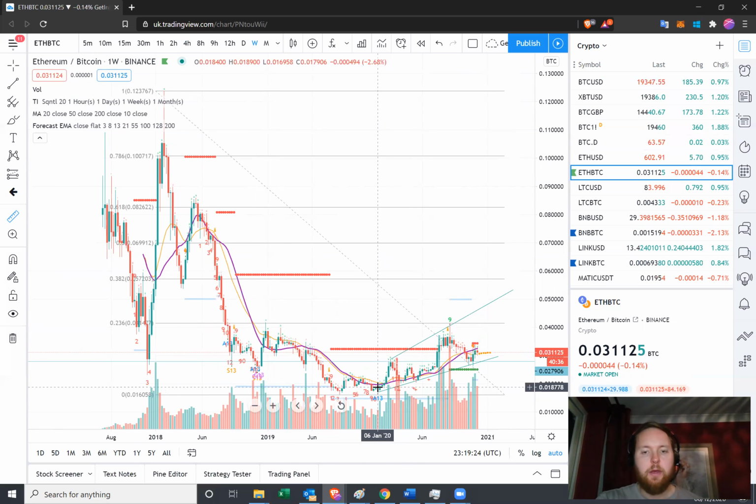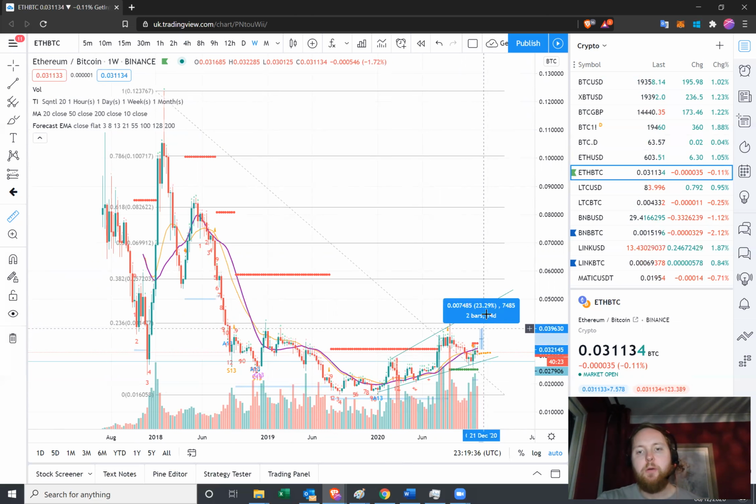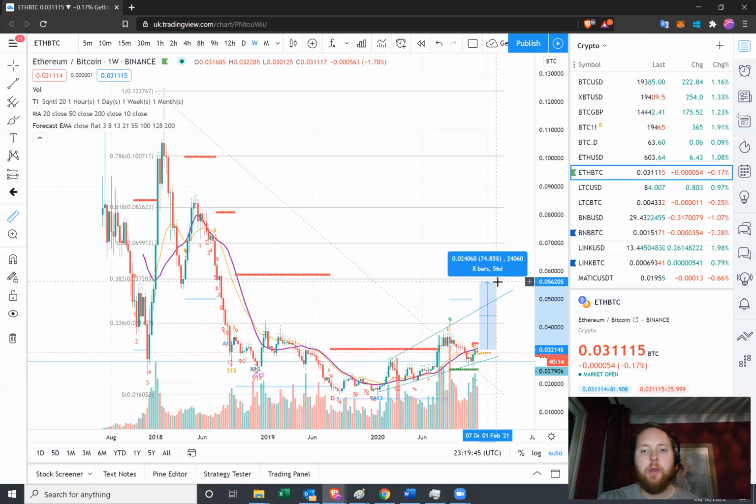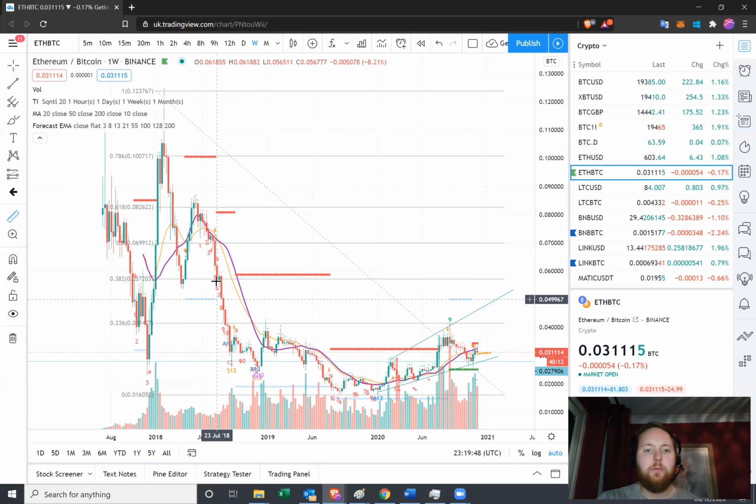And then at the start of this year, we really saw Ethereum have a great January against Bitcoin. Like I say, we've just come into December. Are we actually going to be able to extend this and push a bit higher? Personally, I think we could come up to this 382 fib. I think we could start to backtest this key level from back in 2018. That's my current thoughts on Ethereum.